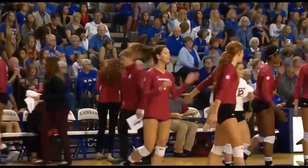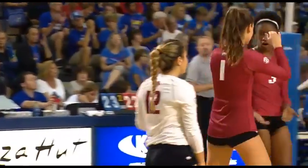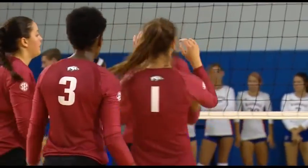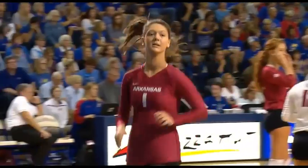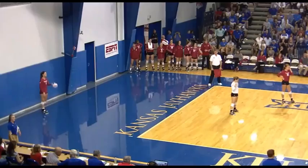And if you're Kansas, it's been a bit of a breakdown, and Issei really hasn't had all options trying to get out of side out. So we'll see if they can shore that up with a nice pass up to their setter. And I think Rachel Rippey, the freshman setter for Arkansas, has had a good afternoon.